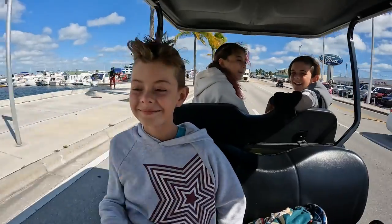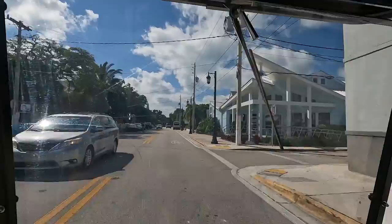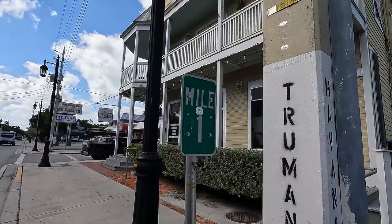Here we go. It's so much cooler of an experience to be in a golf cart than to be in a car. It's very immersive and it feels great. So if you're down here, rent a golf cart. It's way better. Or walking with 3 kids that don't want to walk after 2 blocks. So this makes it way easier. All right, mile marker 1.